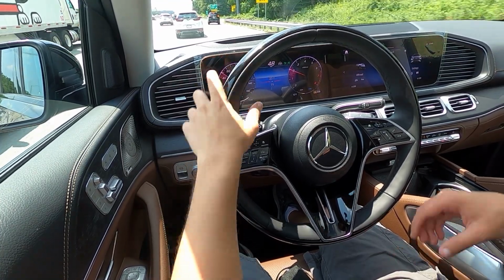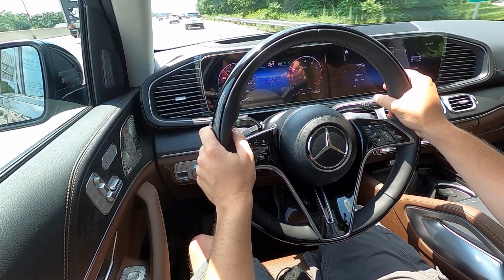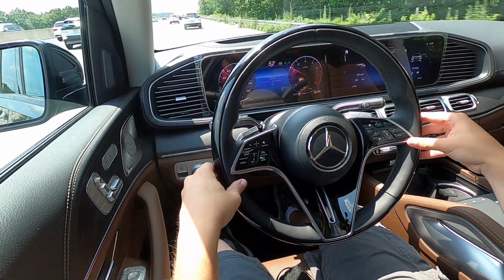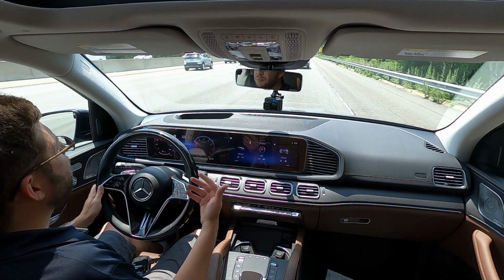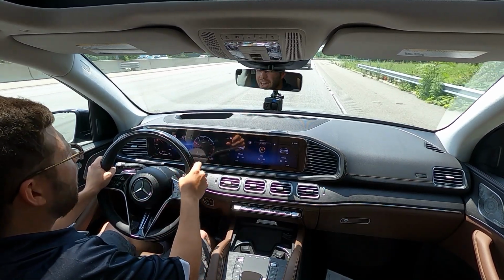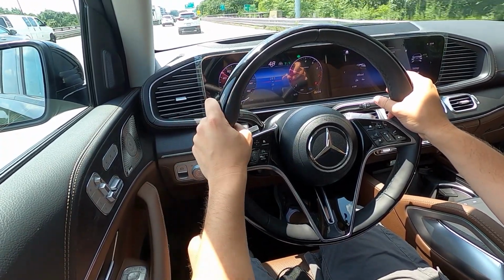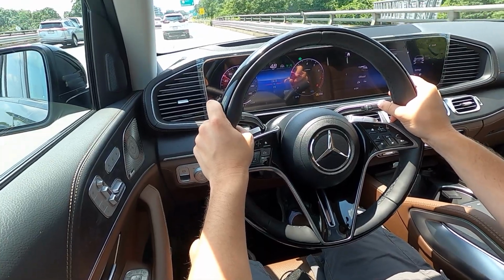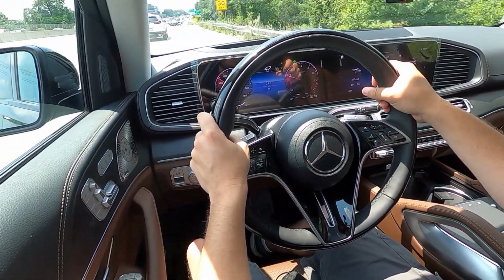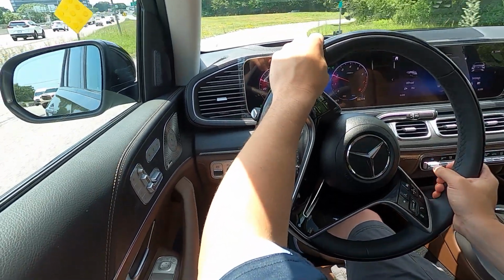Now, at highway speeds, the GLE does feel pretty composed on the roadways, even though you do have that higher center of gravity. So again, you are going to have some of that body roll in the corners, but at least on the highway, it does feel pretty firm and secure in its lane. And as always, traffic is a bit heavy for this direction on I-95, so we're going to turn around and do that one more time and see if we can get a more accurate test with this vehicle.